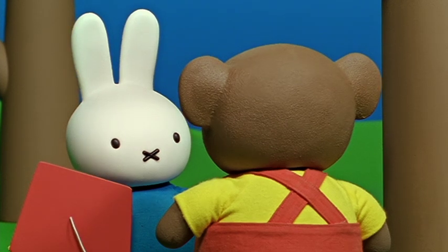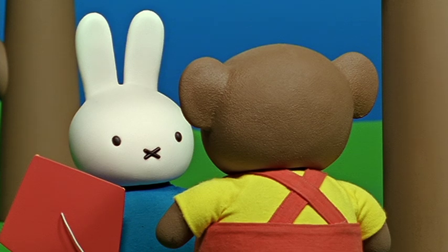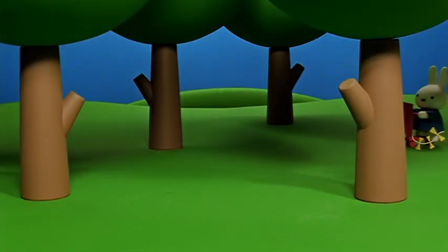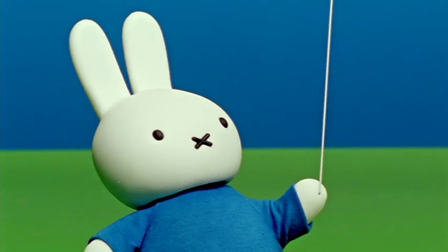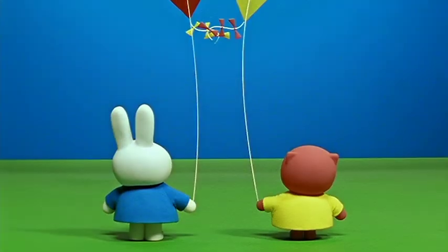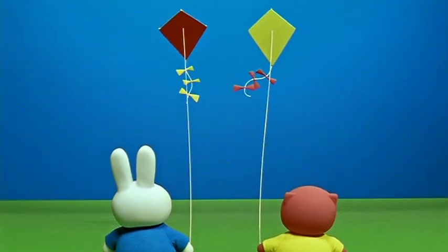"I'll take the kite to my house," said Miffy. "There are not as many trees there. Thank you so much, Boris, for this beautiful kite." Miffy took the kite home on her scooter. She had such a wonderful time flying her new kite. There were 2 lovely kites in the air. One belonged to Grunty and one belonged to Miffy.